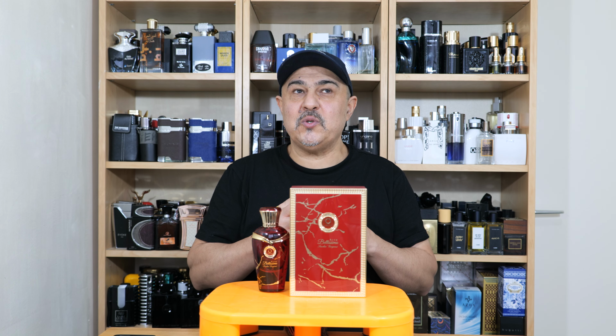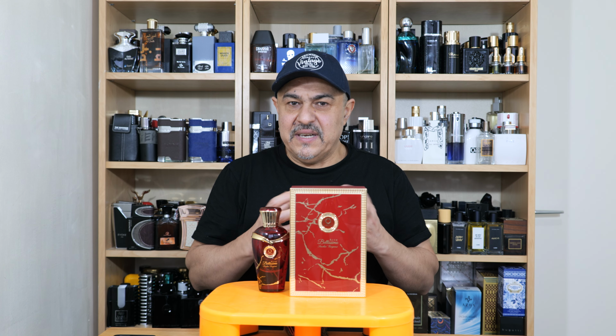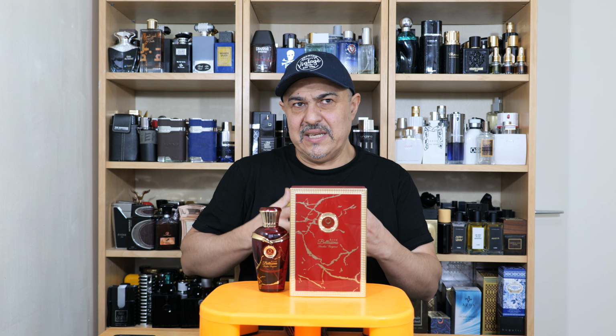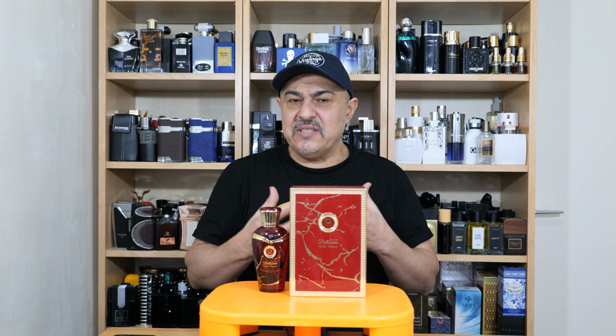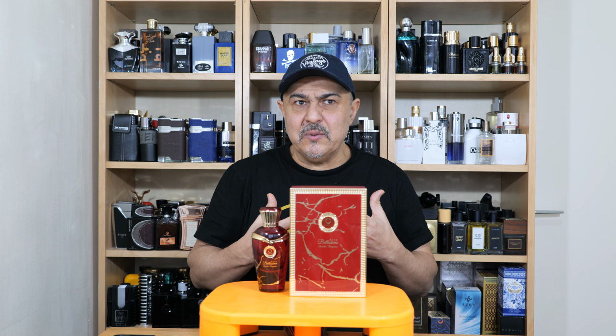It opened up super delicious, quite gourmand, very fruity, and at the same time there are a few fruits in here. I can smell something like a berry-like smell, so it's berries, and it's a red berry, maybe even red apple.